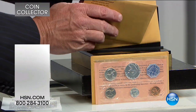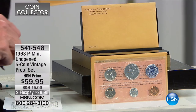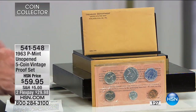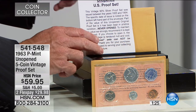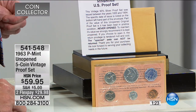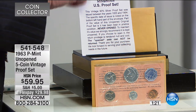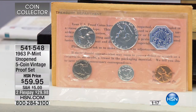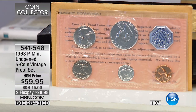And then we have the last year of issue, the 1963s, once again completely unopened. This is your unopened proof set, the 1963, the last year of issue of the Franklin half dollar. Everybody was buying the 61, the 62, and the 63. Everybody was basically buying all three, so that's why we've already sold a dozen of these, because those people had already bought the other ones.